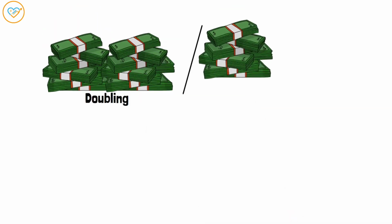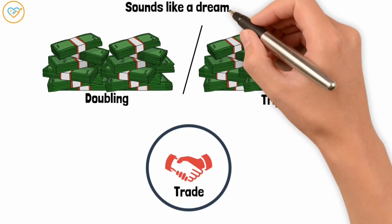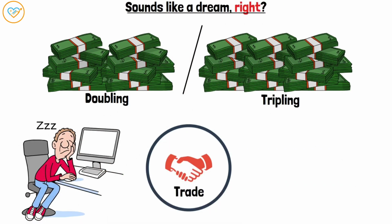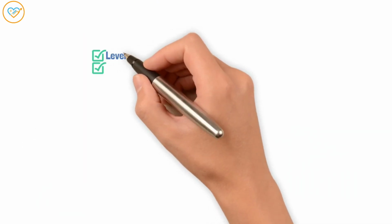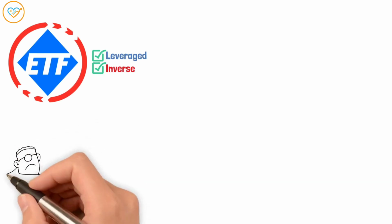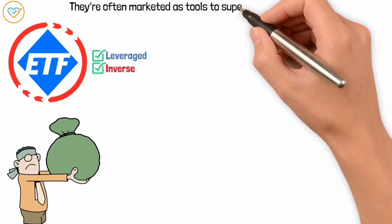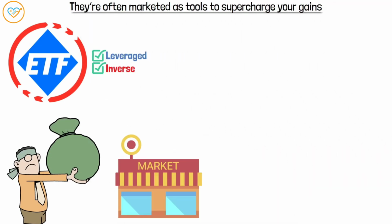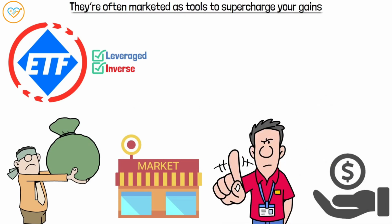Imagine doubling or even tripling your returns with just one trade. Sounds like a dream, right? But what if that dream quickly turned into a nightmare, leaving you with massive losses? Leveraged and inverse ETFs are two of the most exciting yet risky investments on the market. They're often marketed as tools to supercharge your gains or protect you when the market takes a nosedive. But these financial instruments are not as straightforward as they might seem.